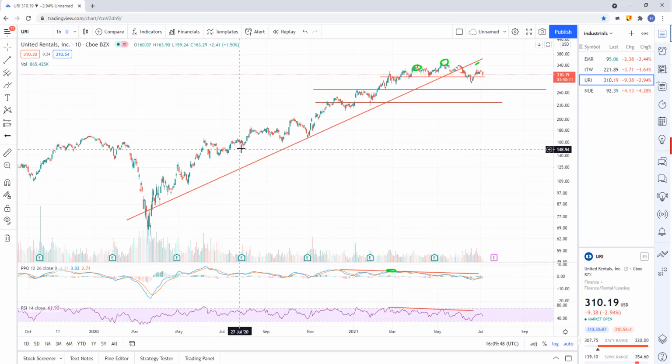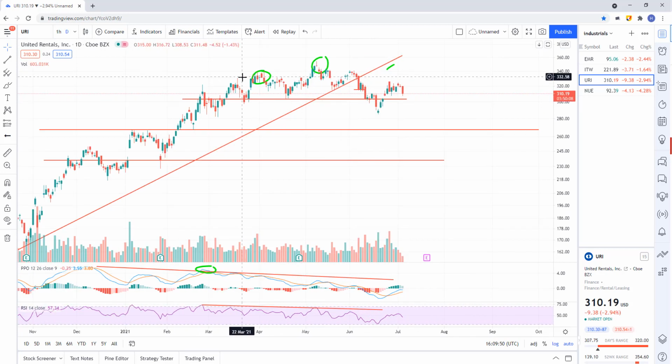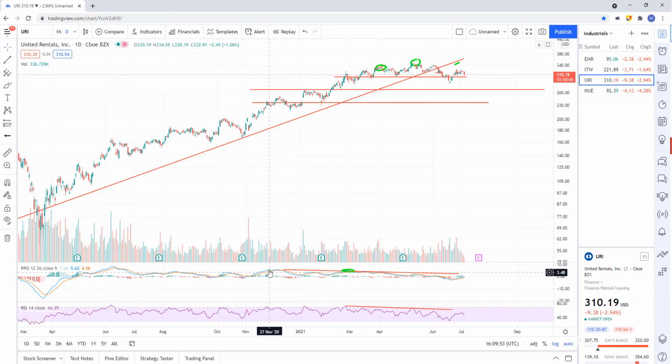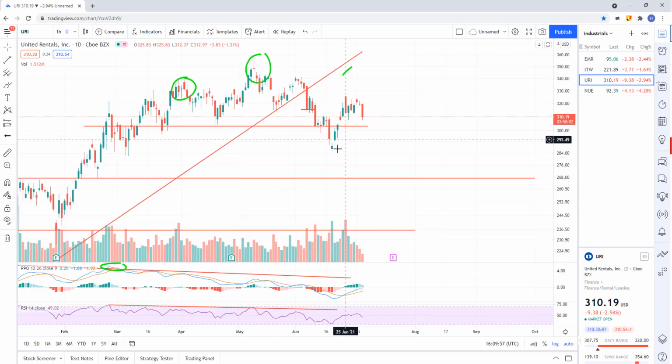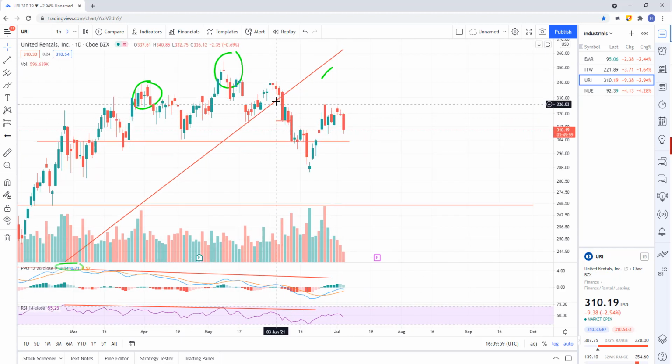Again, here's your uptrend. This wasn't an uptrend, it had divergent highs, negative divergence. See the RSI and the PPO, how we're going down on these. And then you look for a sell signal, boom, big sell signal right there. Really obvious. And it was just all selling, a kickback rally, and then you continue the selling.